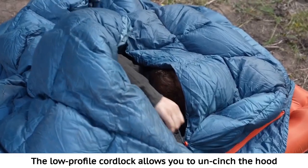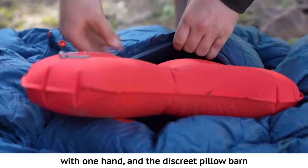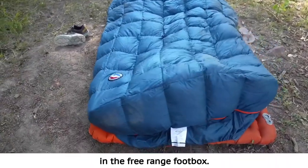The low profile cord lock allows you to uncinch the hood with one hand, and the discreet pillow barn keeps your pillows tucked in tight all night. Plus, there's ample wiggle room for playing footsie in the free range foot box.